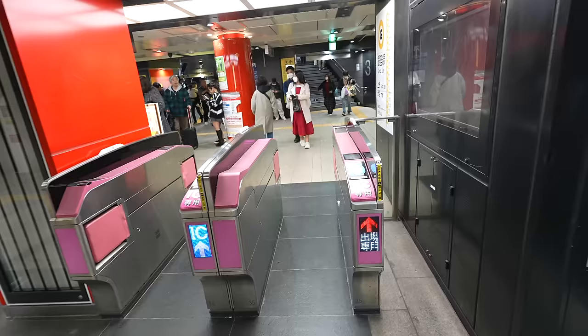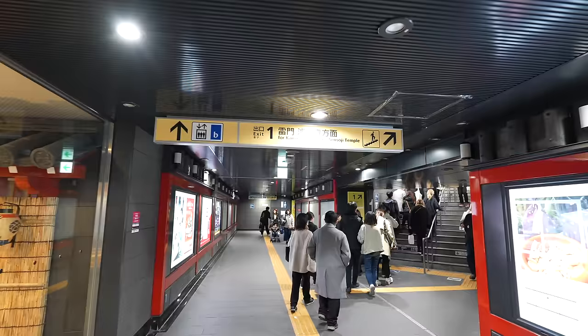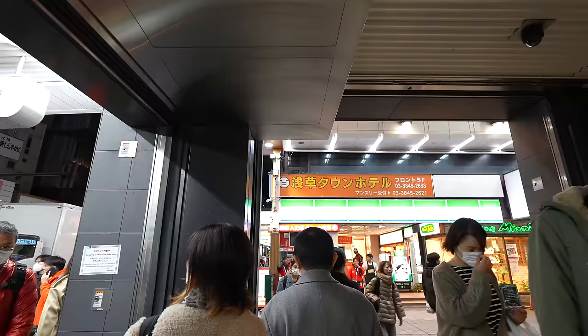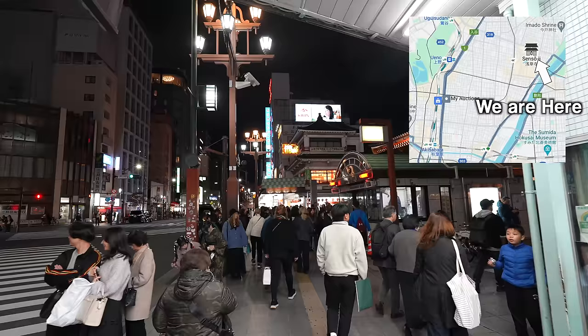Sweet, loving it. Let's keep walking. For Kaminarimon and the Senso-ji Temple, use exit number 1. That's the stairs, but there's an elevator too. Let's keep walking. From here, I can tell Asakusa will be super crowded. You can just keep straight, and you will arrive at the Kaminarimon gate.